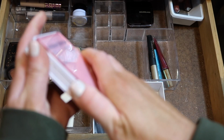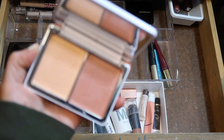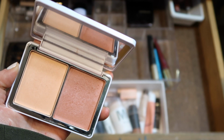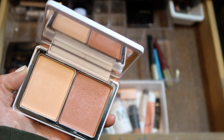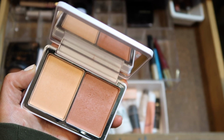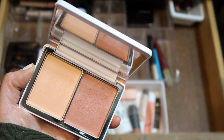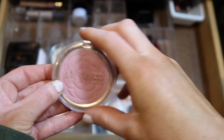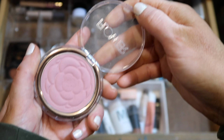For blush, first we had this Natasha Denona Blush Duo. I really do like this. I only ended up reaching for this one or two times, but this was going in a couple of rotations ago, and I got a ton of use out of it then, so I feel good about putting this one away again. I did get some really good use out of my Flower Beauty blush in Sweet Pea.